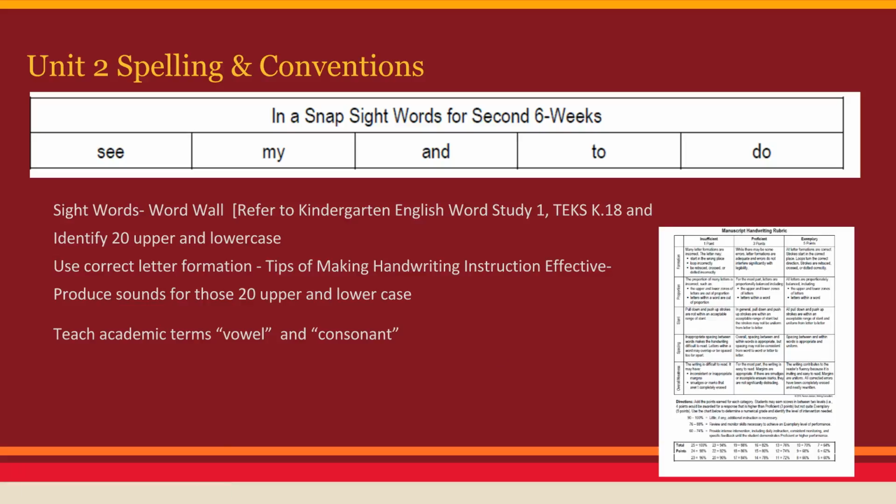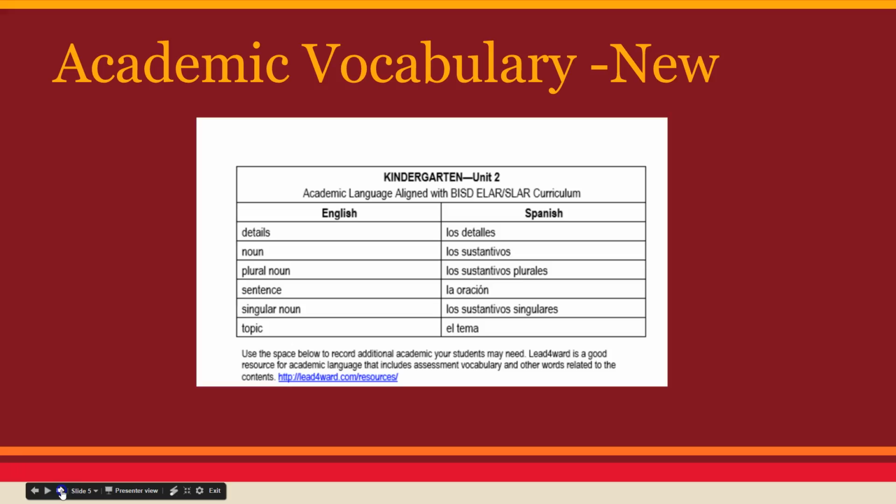So our in a snap words for the second 6 weeks are see, my, and, to, and do. So we want to make sure that we're putting these on the word wall and we're doing activities where the kids are having to look at the word wall. Once again, they're going to identify 20 upper and lowercase letters in the correct formation. There are tips for making handwriting instruction effective in your Norma Jackson resources. And then we want to teach the academic terms vowel and consonant with them. These are the things that we really want them to know about.